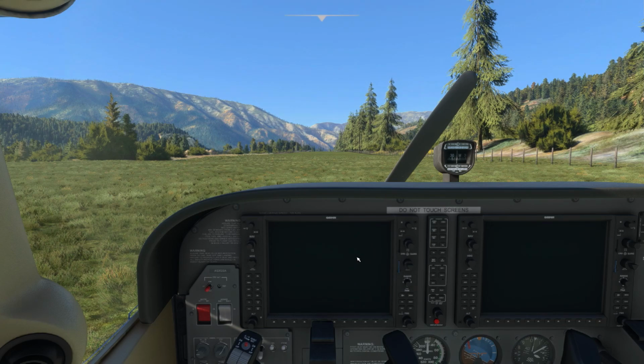The first thing we need to do is boot up Flight Simulator, go figure out where you're going to fly. We are sitting at Garden Valley, Idaho, U88. Found this airport on flightsim.to, and we're in the Cessna 172. We're going to just keep it default for this one.